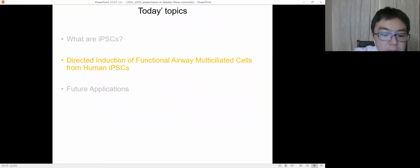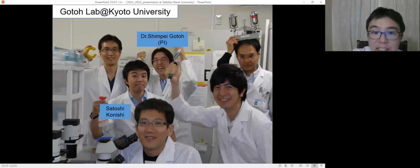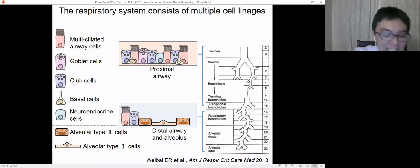Next, I'd like to show you our way of the induction of multiciliated airway cells from human iPSCs. I conducted this research at Goto Labo in Kyoto University. This is Goto Labo. The respiratory system is classified into the proximal airway and distal airway alveolar regions. In today's talk, I would like to focus on the proximal airway in particular.